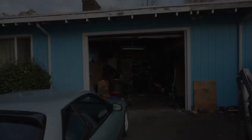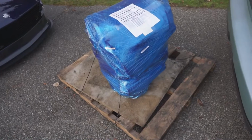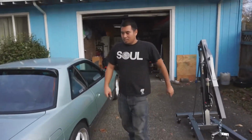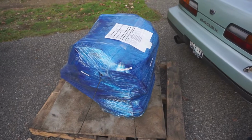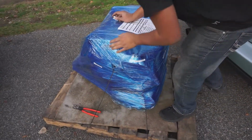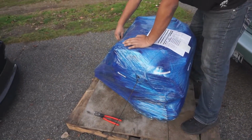Some junk just got delivered here. Huh? Some big old piece of junk just got delivered. What is this? You guys got 10 seconds, 5 seconds to guess what this is. Ready? Well, we have to get this in the garage, so. Yeah. Gonna cut open all the wrapping.